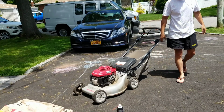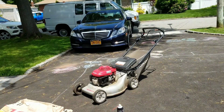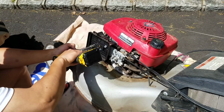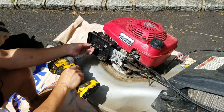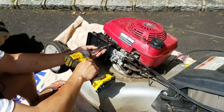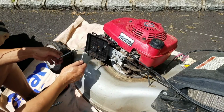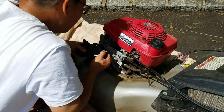Cool. Next step, remove the carburetor. You're a traitor! So let's remove the air filter base. Hondas are all 10 millimeter. It's kind of hard. When you pull this out, the whole carburetor is like off. There's a couple of vent tubes there.